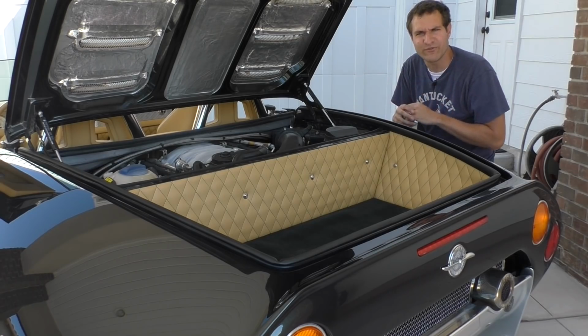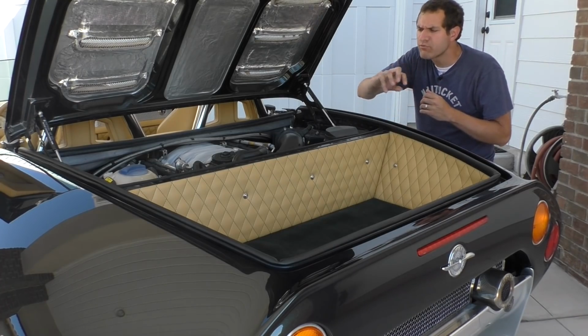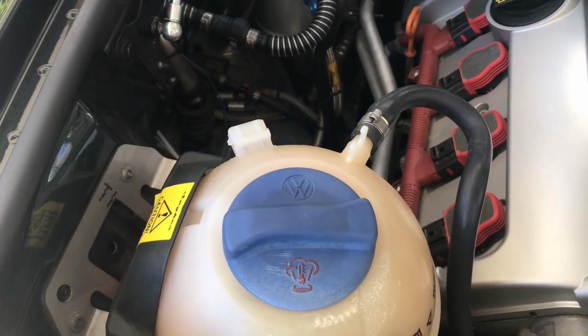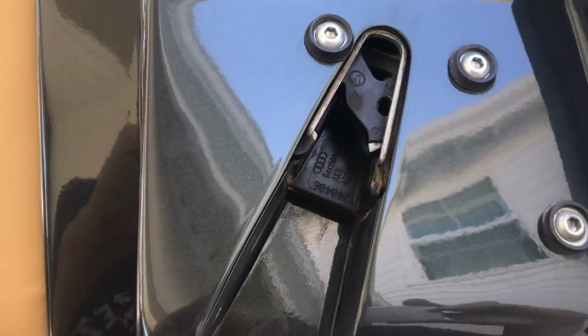A couple of interesting things about the engine are the VW and Audi logos you'll find if you look closely. After all, it is an Audi V8. Although it doesn't have Audi printed across the top of the engine like it does when it's installed in an Audi, there's a VW logo here and an Audi logo here, and if you look on the door latch, you'll find an Audi logo too.